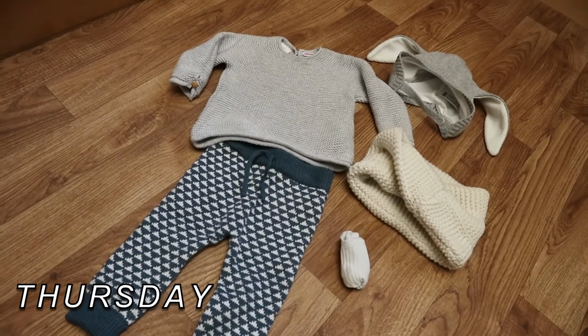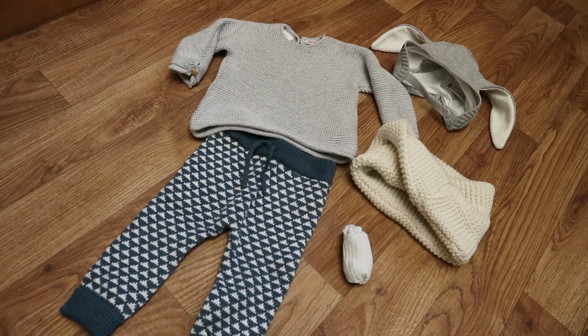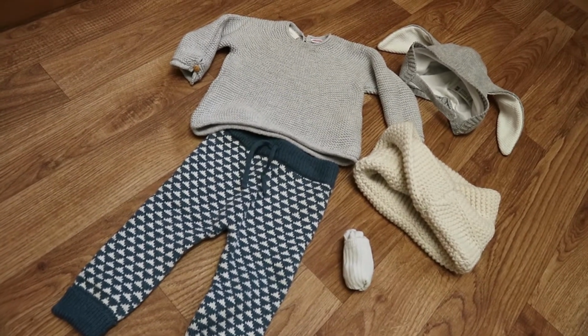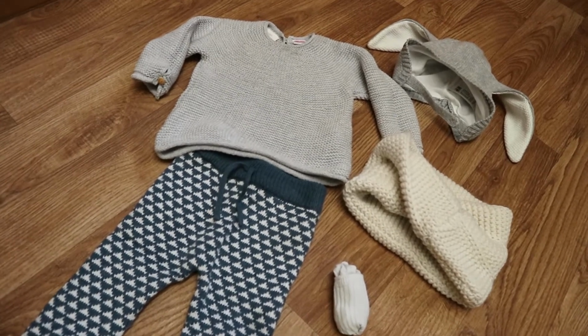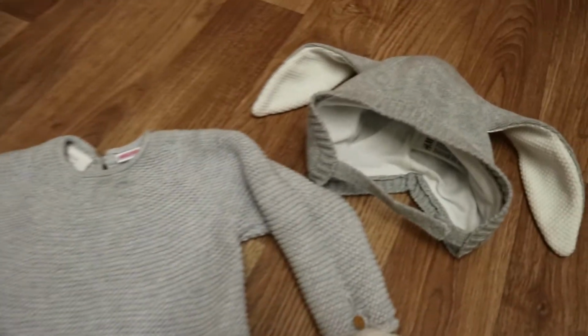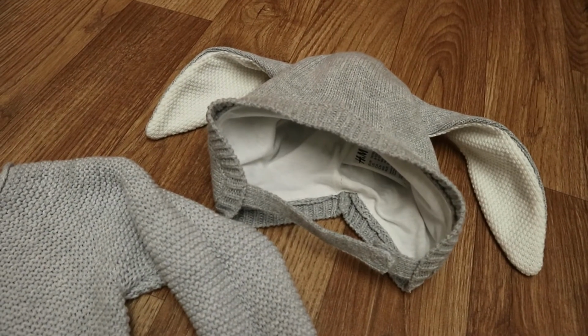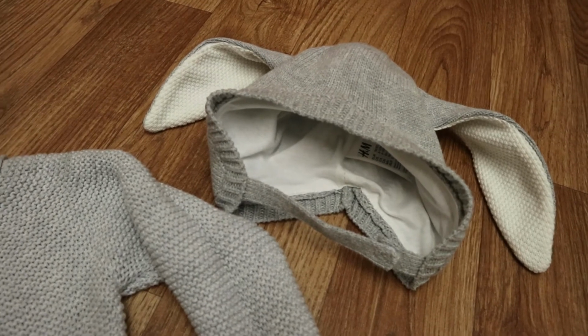Hi everybody, it is Thursday and I cannot believe how quick this week is flying by. Here is Vinny's outfit of today. We will start from the top like normal and work our way down. So the first thing is this gorgeous little bunny bonnet from H&M.